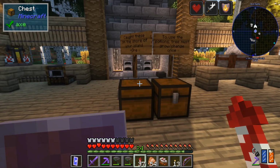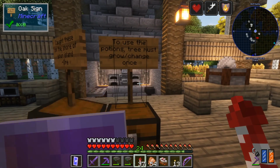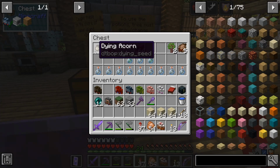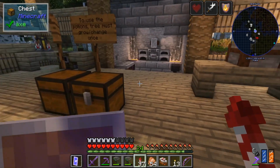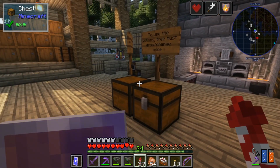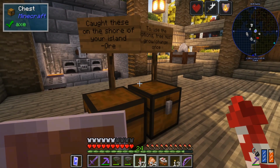Looks like other people caught these on the shore of your island. What'd you catch? Oh, dolphins, nice. Oh yeah, so he was looking for these things earlier. Oh, he's got mahogany and everything. Nice. Alright, well, we're going to leave him a little present too, but it's going to be a little bit more poisonous or toxic or venomous than anything that was left for him.